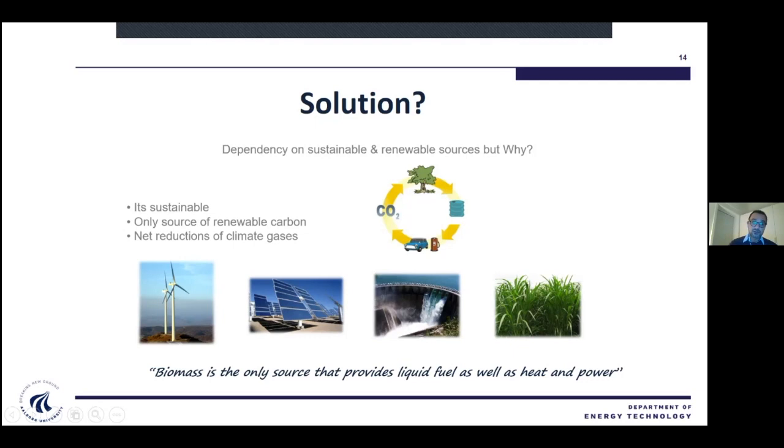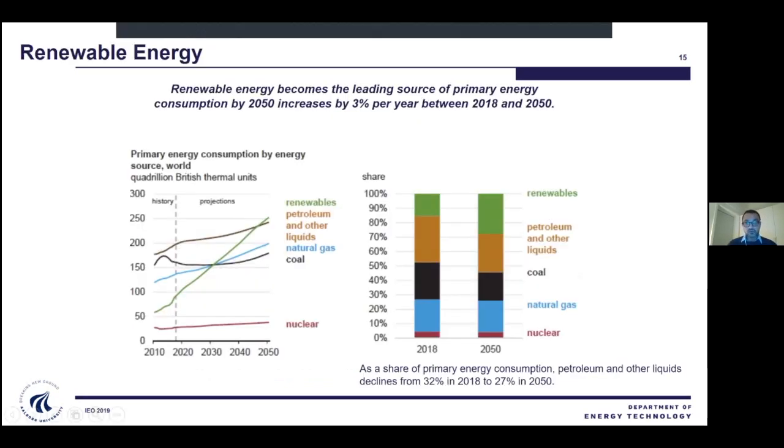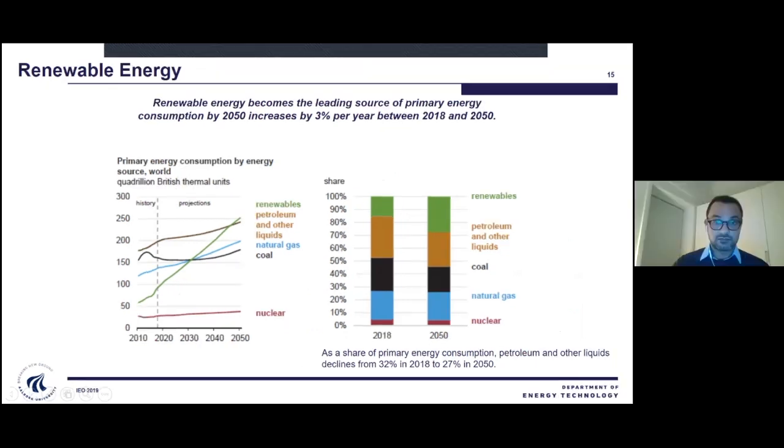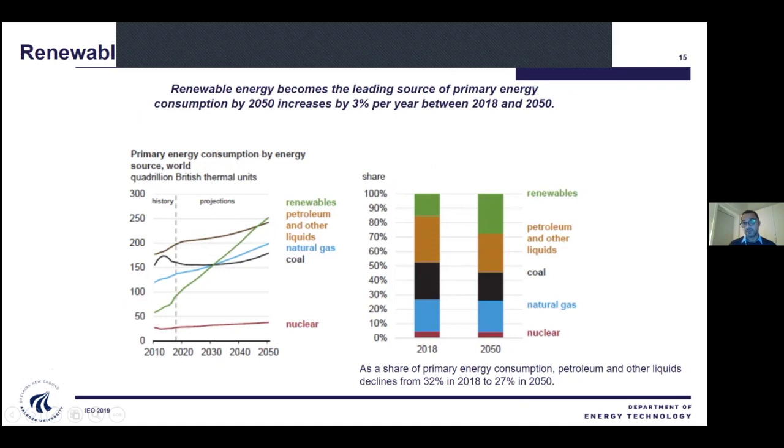We have plenty of renewable sources: wind turbines, photovoltaics, hydropower. Then I realized, and it's common thinking, that biomass is the only source that can provide liquid fuel as well as heat and power, and definitely value-added chemicals. This is a single renewable source from where we can get different types of energy. So renewable energy is becoming the leading source, especially in Denmark. We stress green energy very much, and Denmark is also very famous for wind turbines and biogas production. Growth will be almost 3% per year between 2018 and 2050.